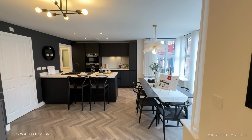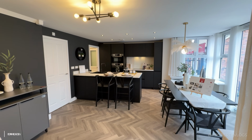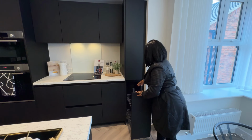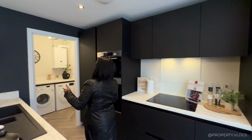Easy to access. And I'm going to stop and give you a quick tip. Drawers are always way more practical. So the fact that you can pull that out is very convenient, because you can get right to the back of that space and really utilize it. Yeah, that's it. Let's talk about this bonus space over here.